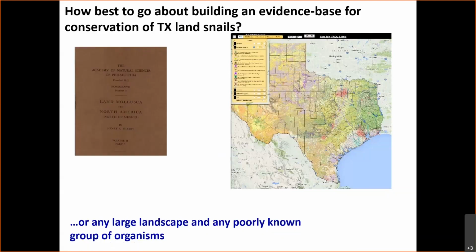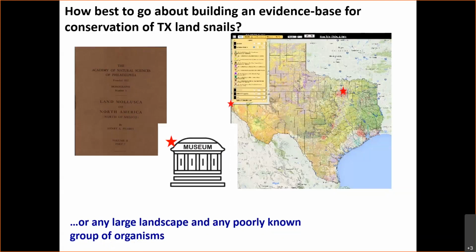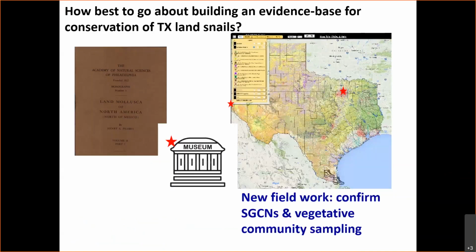And so we started out by looking at the literature, so what people had reported they found before. We visited museum collections. This is the UT El Paso Museum Collection and the Perot Museum, which is formerly the Dallas Museum of Natural History. And those are unique, actually, among North American museums because they had long-term land snail-focused curators, which most museums don't. So they really reflect the best source of evidence about Texas land snails. And the other thing that we can do is some new field work.